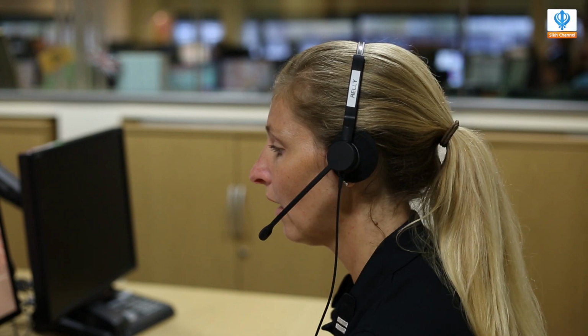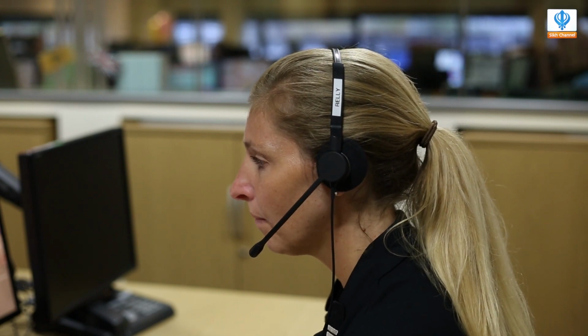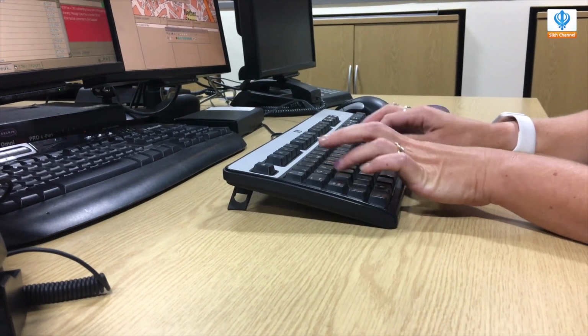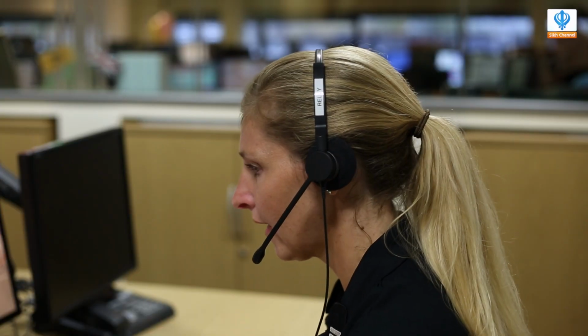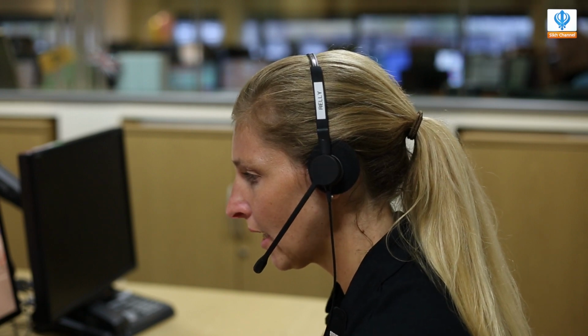So a caller will say that they have an emergency. That could be a road traffic collision or a fire or some sort of a water rescue incident. We will take the address from them. If they're not sure where they are, we can locate people on a landmark or some kind of a building. We use our system to locate them, which will give us an area of where they are, and we will send the closest resource that's available out to them.